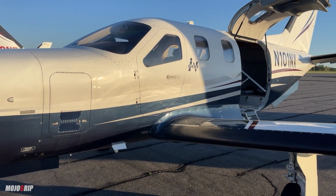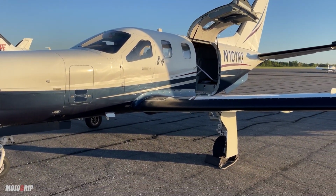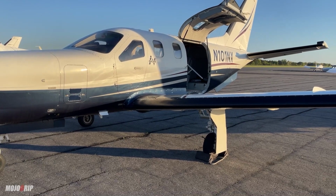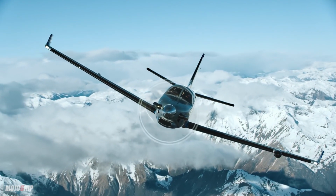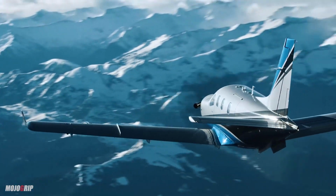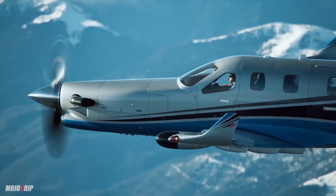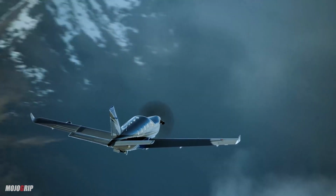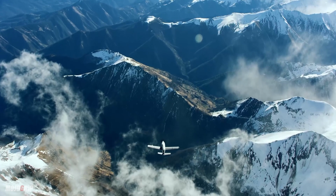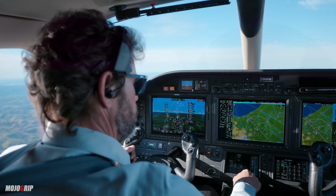But what you're also buying is the support. The company of Daher supports the earliest TBM all the way to the latest one off the production line the same. So they don't turn their noses down to any airplane that was one of the originals. So when you're buying a TBM, you're also buying a company that stands behind the product, and the network is second to none. There's no other network out there that I've seen in aviation that actually compares to what you get with the network of Daher and the TBM network.